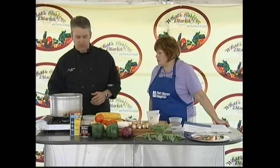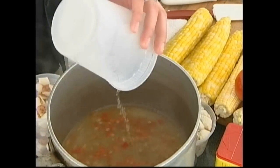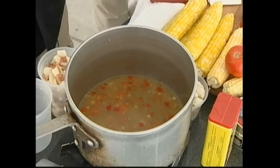And this recipe makes about a gallon. So it's about 1.5 quarts or so of water. So that goes in there, just adding that to everything you've softened up already, right? And then that's going to start to boil.